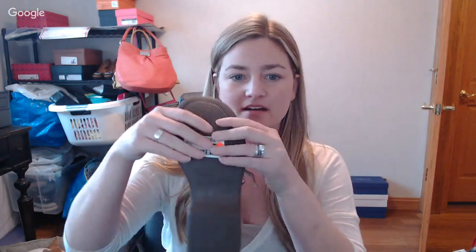My next pair is a brand new pair of Dansko sandals. Danskos always go for really good money. These are brand new, never been worn. I still have to pull the tags off so I can take pictures of them. But these are size 40, which is really common. It's like a US 9 in women's. So I think they'll probably sell pretty quick. Looking at this, I think I paid like $3 for them. So probably sell them for 40 or 50.